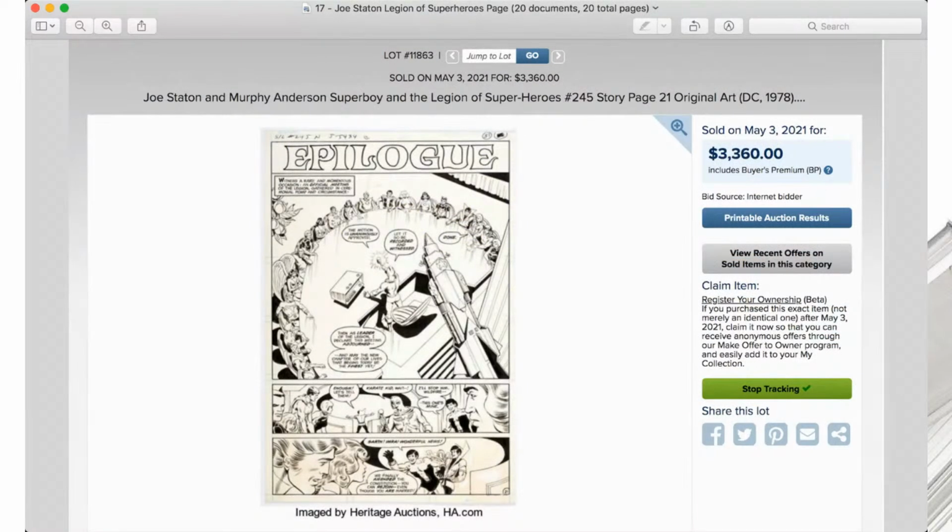This one is fantastic. You have pretty much the entire Legion of Superheroes sitting around the table there. So this is a Joe Staton page, inked by Murphy Anderson. Beautiful page. This is from Legion of Superheroes 245, story page number 1. This is late Bronze Age DC art from Joe Staton.